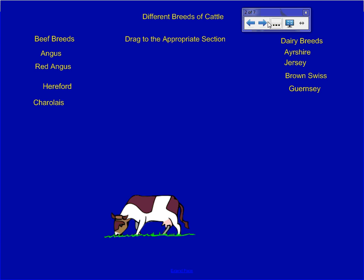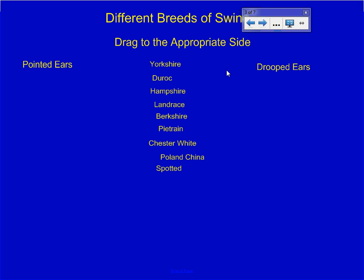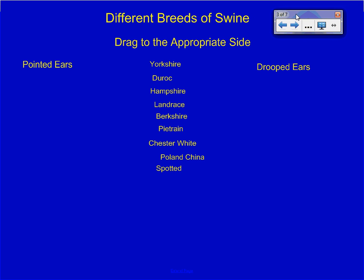Now, it gets a little tougher. Different hogs have different characteristics, or swine, as they're properly called. Can I get another volunteer for this? Miss Ball, could you help us out with this, please, ma'am? Thank you. All right, she's gonna go with Yorkshire.